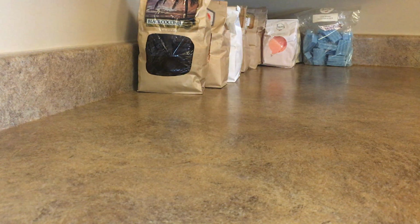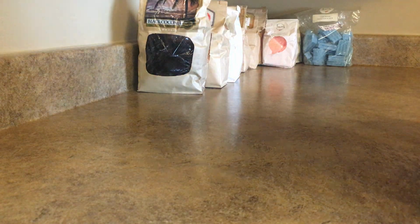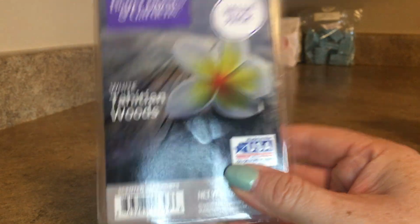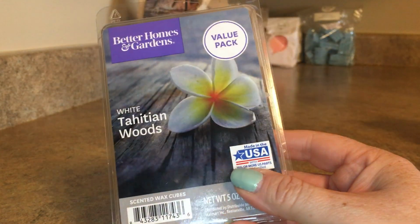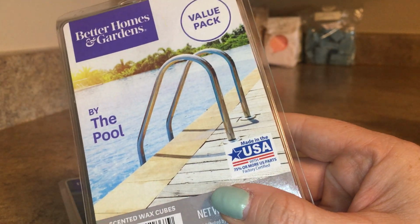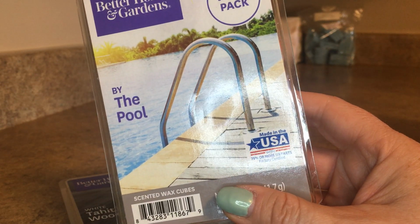Okay, let's do some Better Homes and Gardens here. All right, we have White Tahitian Woods, sorry about the ring light. Really looking forward to this. It's the big Mama Jamma pack, but I also have, I think, one or two small ones, the small regular size ones that you'll see shortly. And By the Pool, this is a repurchase for me, but I did purchase this when I was down in the States at the very beginning of March before all the mayhem hit.